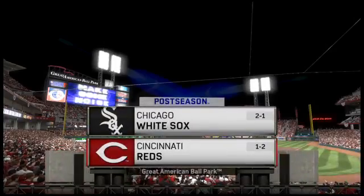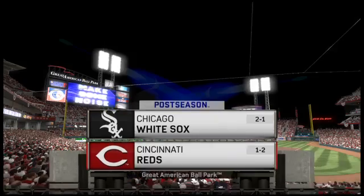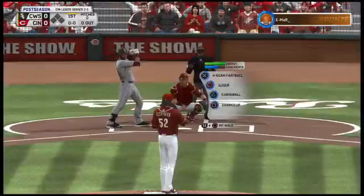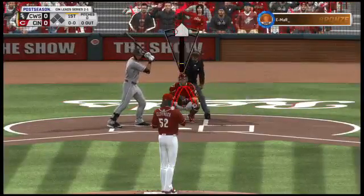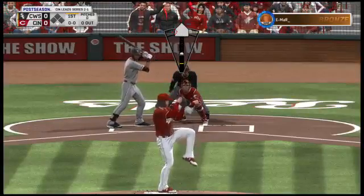From one of the more hitter-friendly yards in the big leagues, a look at Great American Ballpark in Cincinnati. It's Game 4 of the National League Championship Series between the Chicago White Sox and the Cincinnati Reds. Almost time for these two to square off right after this.